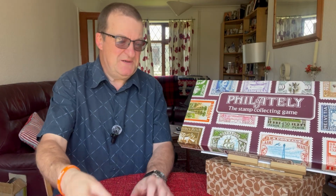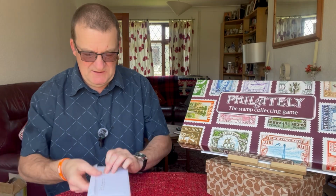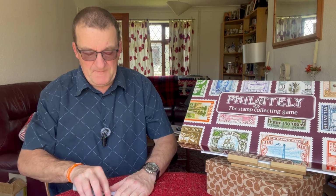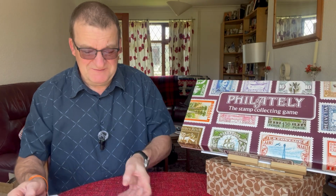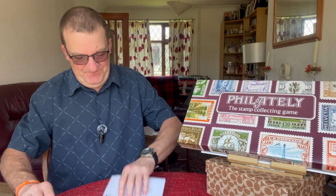Let's put those to one side. This is the one with the King Charles stamp on. I've no idea what's in this one. It's probably something I bought on eBay. If you've got 6 or 7 items coming through the post, you don't know which ones are coming in what envelope, so it's always quite fun to open up and see which ones you got.